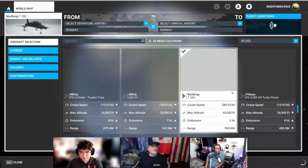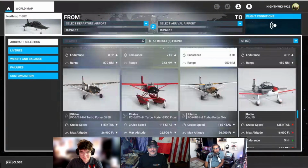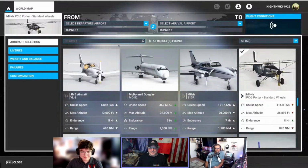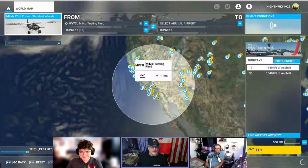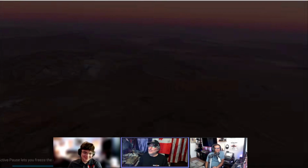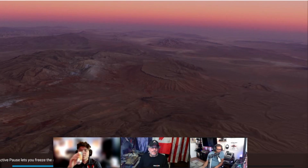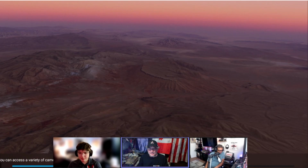And during the stream they actually made a mistake and they showed us the T-38C. Although they're saying that they're not sure if they're going to make it or not, they did show us that it was in the sim, and they also showed the cockpit. So there's already been a lot of work done on this T-38C, but who knows if they're going to go forward with this or not.